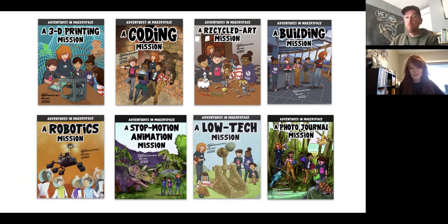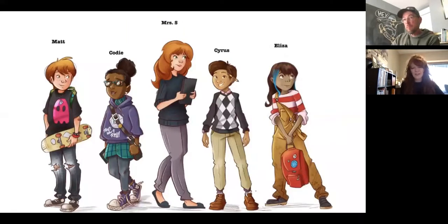They're all called Adventures in Makerspace, and I love them because, of course, they're focused around a librarian and a crew of kids that she has in her library and in her school, and does all of these great things around makerspace. If it's building or recycled art or photo missions, 3D printing, I have all of them sitting here so I can remember them all, robotics, and it's just been so fun to see how they have really caught on at our school and other schools. And I love them because they're also graphic novels, and we'll talk a little bit about that.